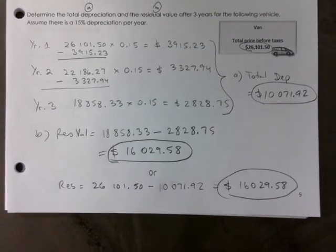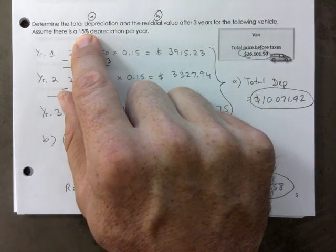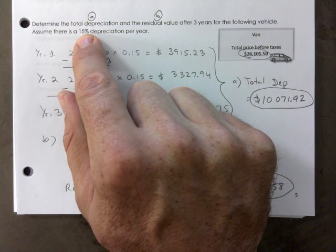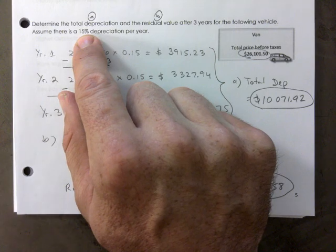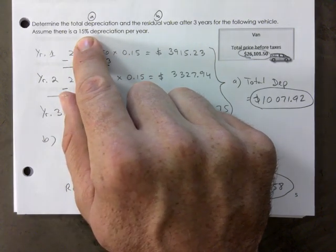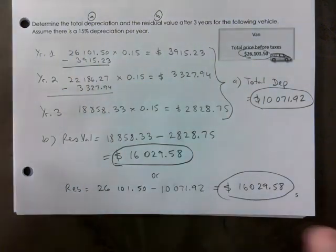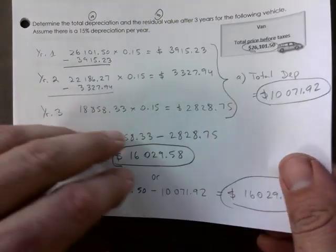Mr. Erickson, could it be that they give us like 20% for the first year and then 15% for the second year? It could be. They have done that before. I could do that to you. Because sometimes you lose lots the first year and then it's a little less thereafter. Okay, so be aware of those little nuances.